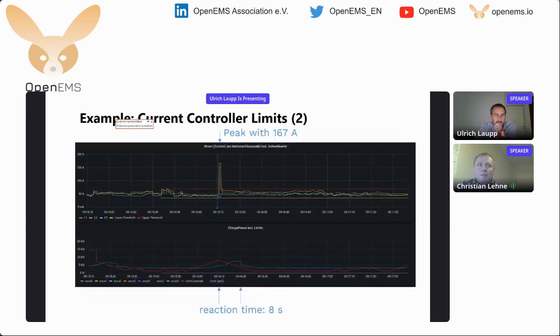So here we have another limitation. In the lower diagram, we see a red line and a blue line. The red line is what the controller tells the charging station, and the blue line is what the charging station is doing. This diagram shows a Hardy-Barth charging station, and we see that there's a reaction time. The time from when we drop the power until the power is dropped is about 8 seconds. That means we can't do really hard peak shaving because we take 5 to 8 seconds to react to any disturbance.